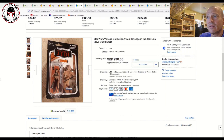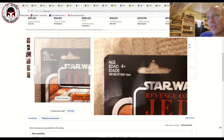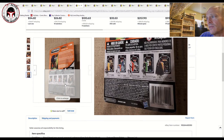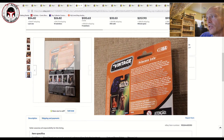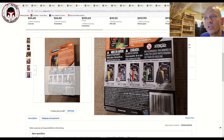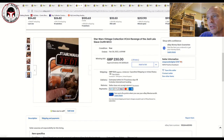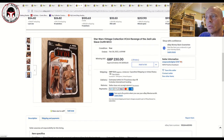Given that this is probably the SDCC version, maybe I'm wrong there, it's got the multi-language age thing on the back. So this was the Canadian version, I assume. And you guys who are more knowledgeable than me can correct me on this. I don't know if they made the Star Wars Death Star playset SDCC exclusive in both the US as well as Canadian versions, but this is a Canadian card back, and it doesn't have any paperwork inside the blister to signify that this was the retail release. Nevertheless, that sold for 230 Great British Pounds or $308 US.